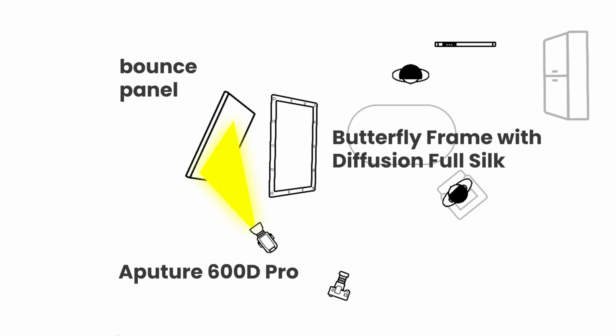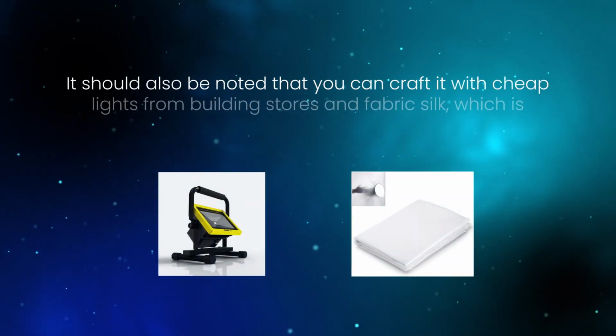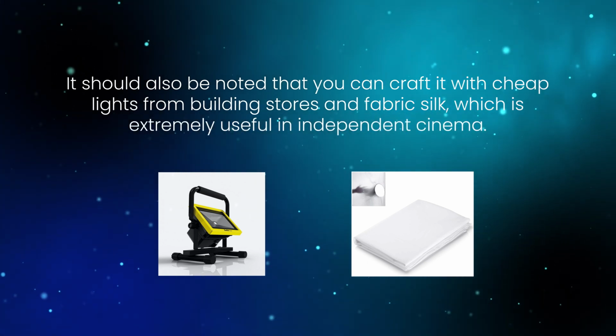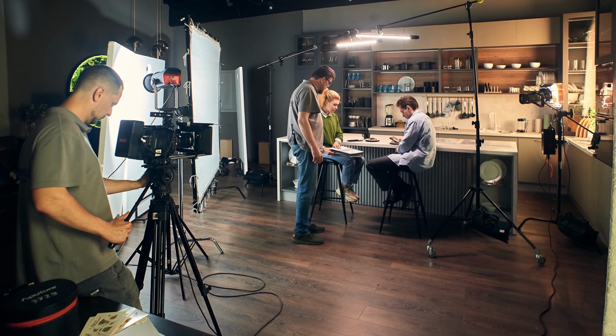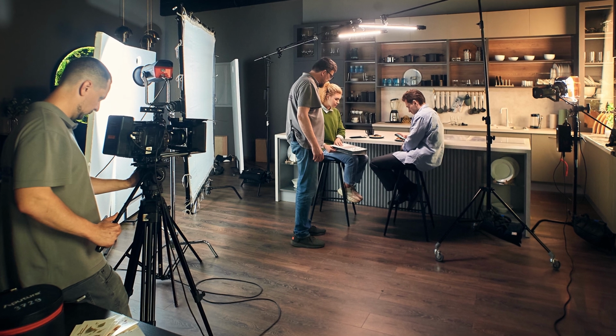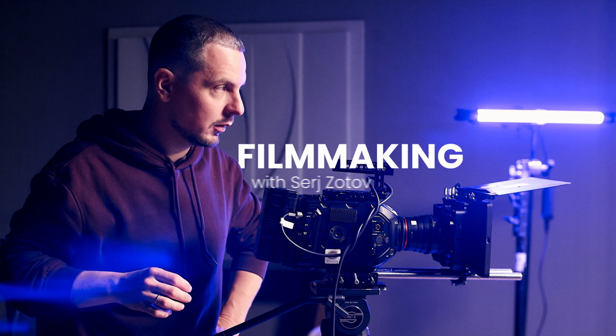In conclusion, I should say that booklight is a favorite of many top cinematographers as it is easy to implement and very effective. It should also be noted that you can craft it with cheap lights from building stores and fabric silk, which is extremely useful in independent cinema. Of course, with Aputure equipment, you will have more freedom to control the light, but if you don't have it, use what you can use. Guys, always make your own movie.